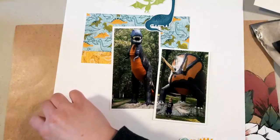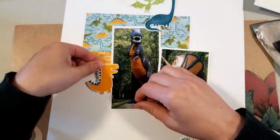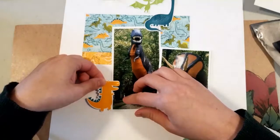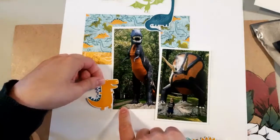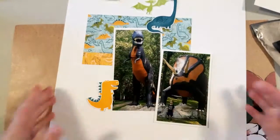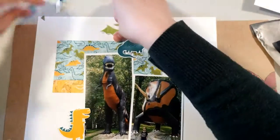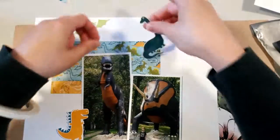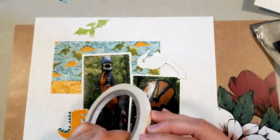Get the backing off those. There. Actually, you know what? We'll kind of frame Bentley in there. There we go. He's cut off anyhow, so it doesn't really matter. You're not going to see much of him. And then up here, I'm going to put this guy in the background and the pterodactyl in the foreground, meaning that I'm going to put the pterodactyl on dimensionals.